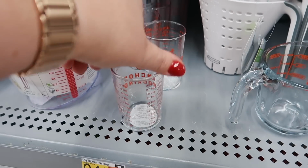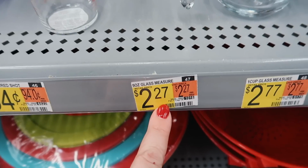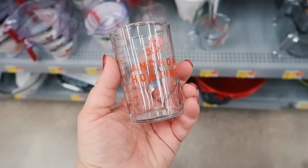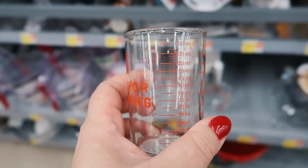So I'm also going to include some kitchen things because, as you know, I love to cook and we all want to make our lives easier in the kitchen too. This is a 5-ounce glass measure for $2.27. I have one of these and I use it all the time. It's great because you can measure by ounces, teaspoons, tablespoons, and milliliters.